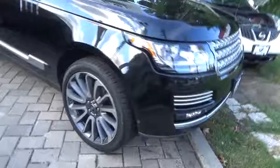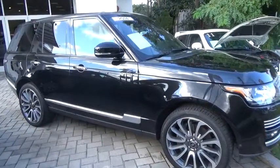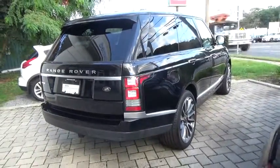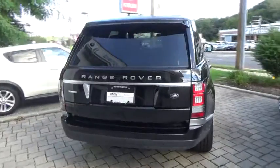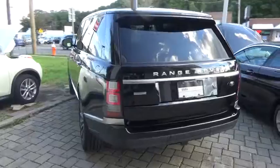Tow hitch, stability control, traction control, navigation system, anti-lock braking system, keyless entry, power passenger seat, backup camera, steering wheel audio controls, power liftgate, leather-wrapped steering wheel, Bluetooth, power steering, adjustable steering wheel, cruise control, hard disk drive media storage, auto-dimming rear view mirror, keyless start, floor mats.